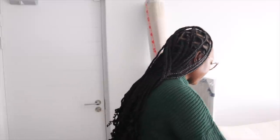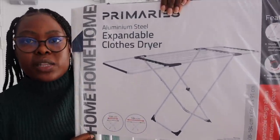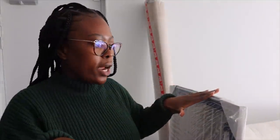So yeah, and then I also took back that other clothing rack that I got from Macro. I think two vlogs ago, I got a clothing rack and I used it for the first time on Sunday and it was already broken. So I went and got a new one. This one is more flat, so that if I put it on the balcony, at least the clothes all get dry at the same time.